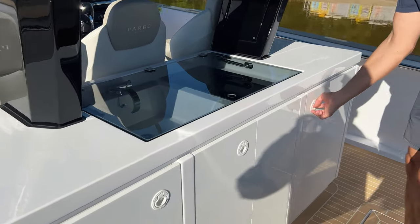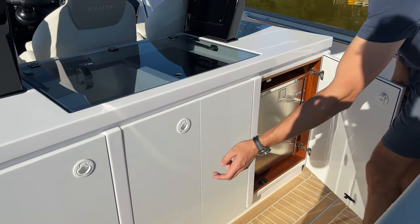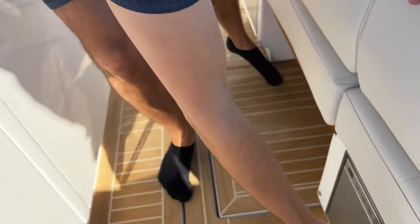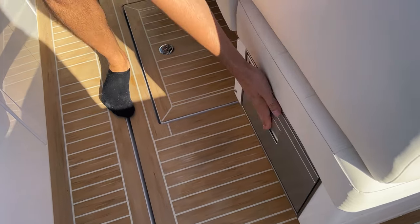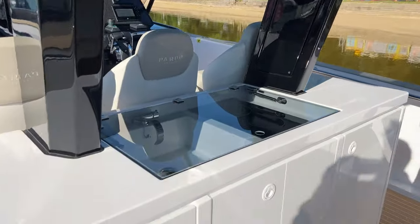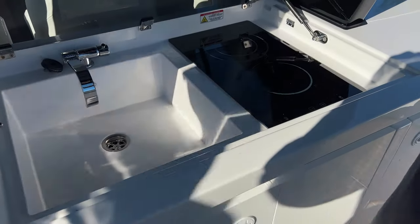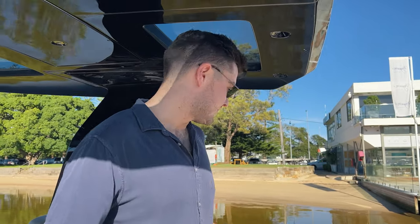Also, fridges in here. One here, one here, and one here. Little day fridges for your rosés, your ciders. Quick, easy access. It's all about quick, easy access with your drinks, of course. Little kitchenette here as well. Little burner, sink. You could easily spend multiple days on this boat, couldn't you? Easily. We haven't even looked into the cabin yet, either.